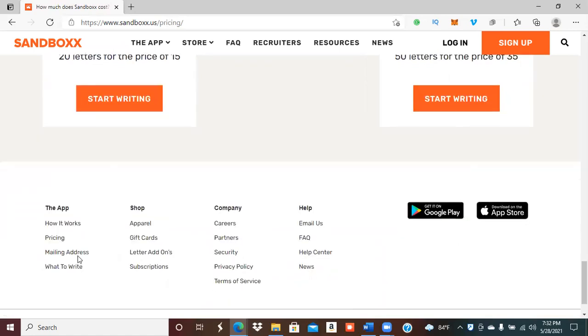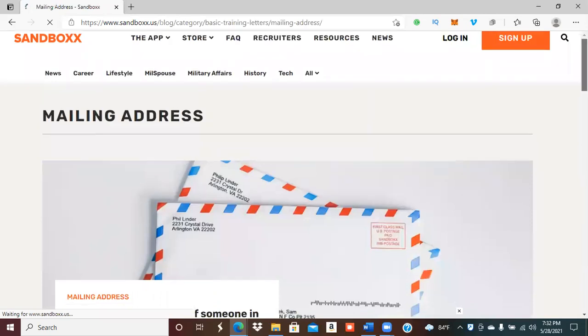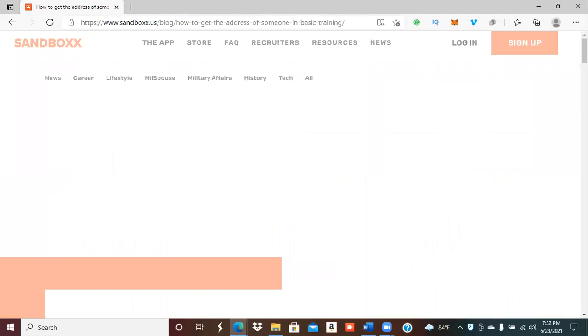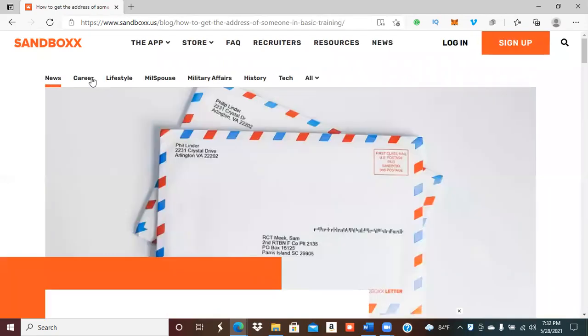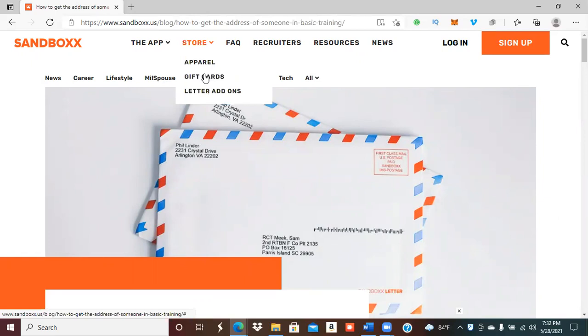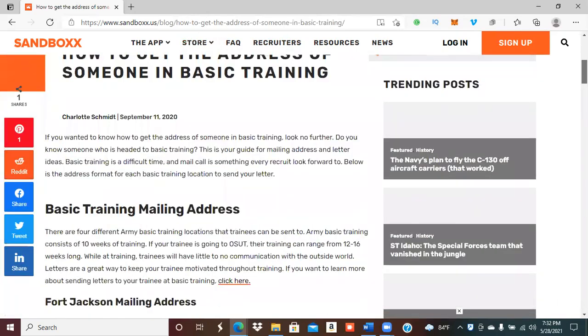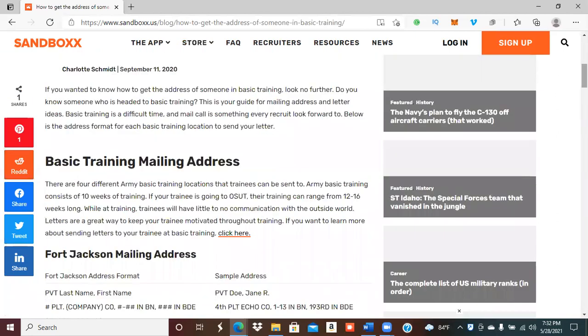Now you may be saying, mailing address. What if I don't know my service member's mailing address? This breaks it down: how to get the address of someone in basic training. Y'all go on this website. They have so much information: lifestyle, military spouse, military affairs, history. You can go to the store, find apparel, gift cards, letter add-ons, frequently asked questions, recruiters, resources, news. Go on this website and just check it out. It tells you right here.